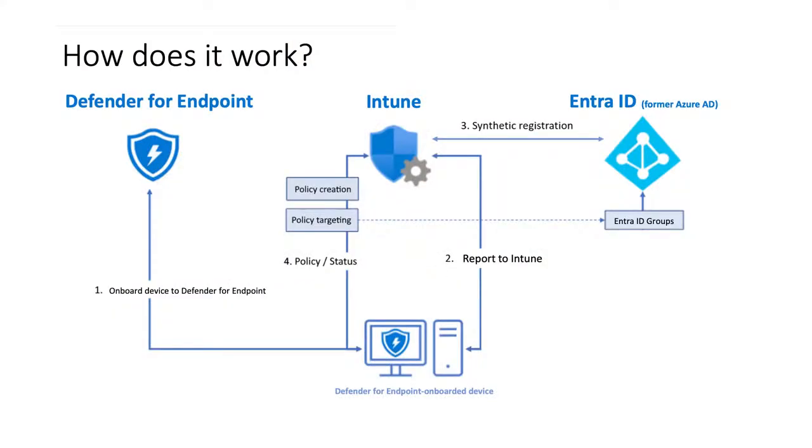Basically, until today, for a device to be managed by MDE, MDE would attempt to create a trust between the device and the organization's Azure AD. And so the device needed to have multiple prerequisites in order to be able to register to Azure AD. Very often we had customers that recognized this as a pain point. Sometimes the device didn't have line of sight, or some of the prerequisites were hard to meet. But the new thing that we're bringing here is that from now on, the devices don't need to be fully registered to Azure AD. We understood that security admins want to be able to manage their devices irrespective of what's going on in the identity plane.